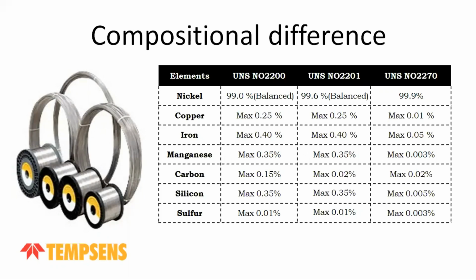Due to this high purified nickel. So if we go with the carbon percentage, if we see the carbon percentage having a major difference here, the carbon percentage here is like 0.15 percent. This makes it high carbon content nickel. This nickel is widely used for temperatures below 350 degrees.